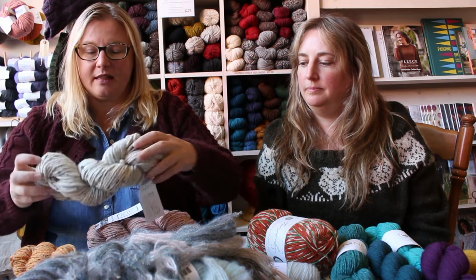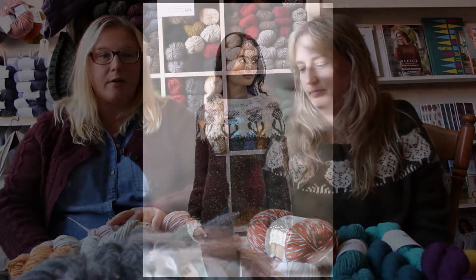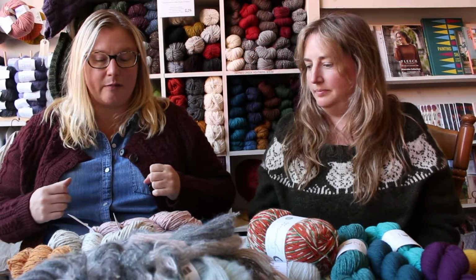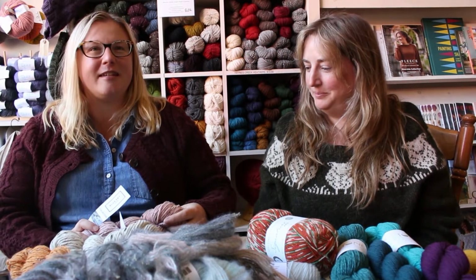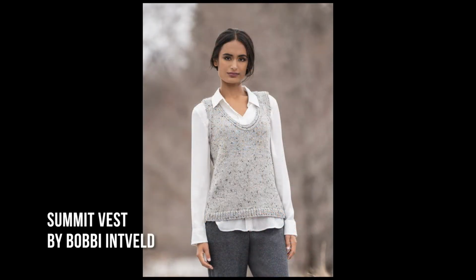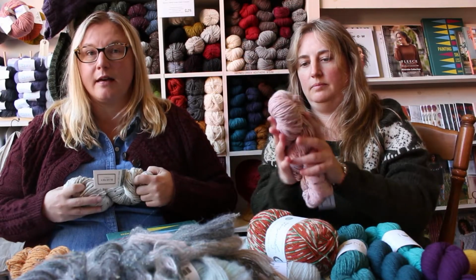And this is going to be a super versatile yarn. They came out with a gorgeous collection that goes with it. Absolutely in love with the Islington Jumper with the big thistle motif across the yoke. That one's been really popular. People are like, ooh, what's this? And then, you know, sweater vests are really hot right now. They do have a vest pattern that only takes 5 skeins, and it's really beautiful and simple to make.